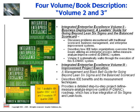So this book is going to be available in the first quarter of 2008. And it's going to be maybe 550 to 600 pages. Then that'll lead to Volume 3.